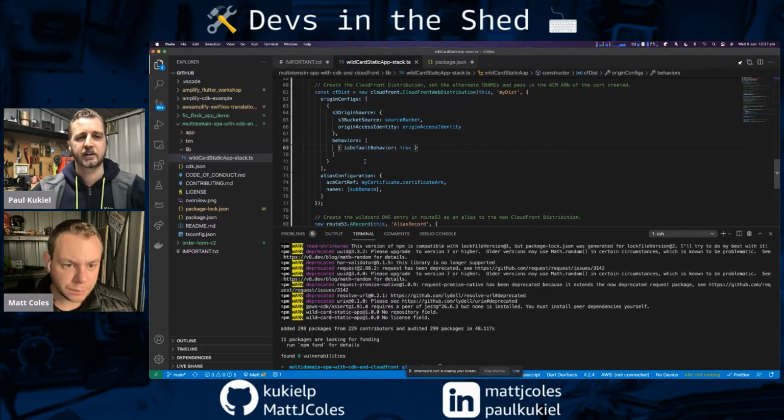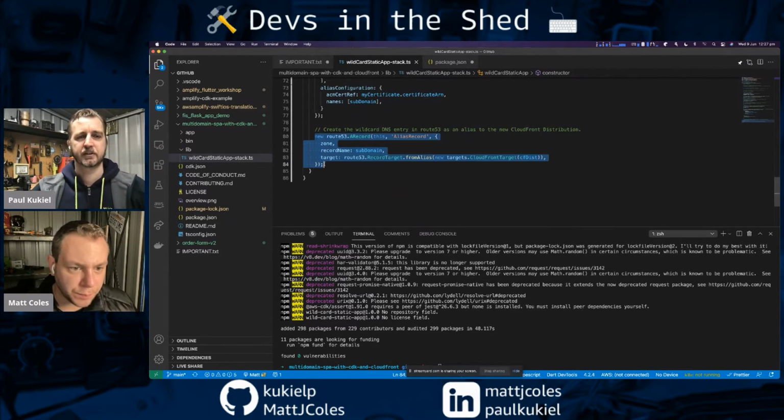The final step is that we're going to create that new Route 53. So on line 80 there, Matt. The final step here is we're going to create that new A record and add that to Route 53. So we're going to use the zone that we looked up earlier, so it knows that zone ID. The record name will be the subdomain that we're passing in, so that's the star that's defined earlier. And the target is that Route 53 record target from alias. So that is going to find the new CloudFront distribution that we created, so the C name for the CloudFront distribution, and apply that to that Route 53 DNS entry there.